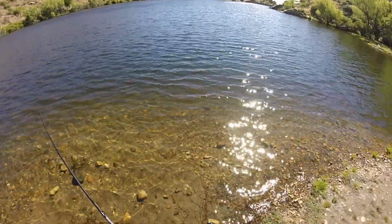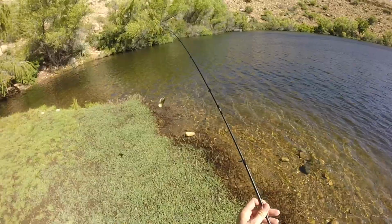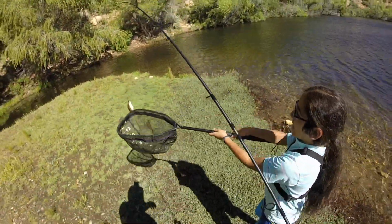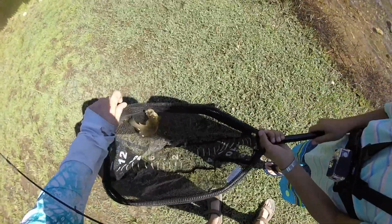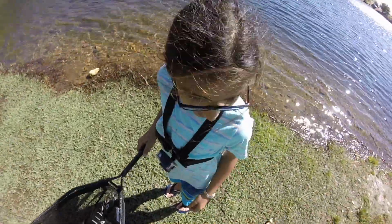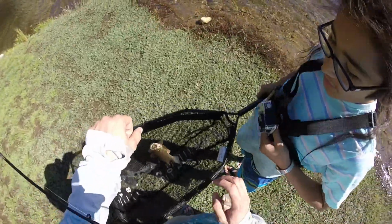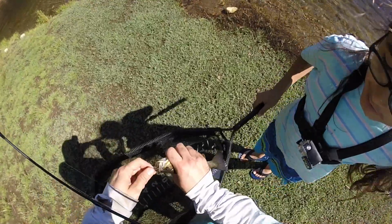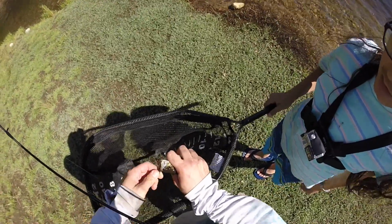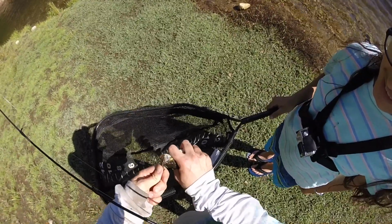Oh, I got one. Initially when I caught this fish, I thought it was a Gila Trout, but then the more I looked at it, it looked kind of like a bass. So, I don't know, y'all can kind of make your own decisions on it, but to me it looks like a little baby bass.